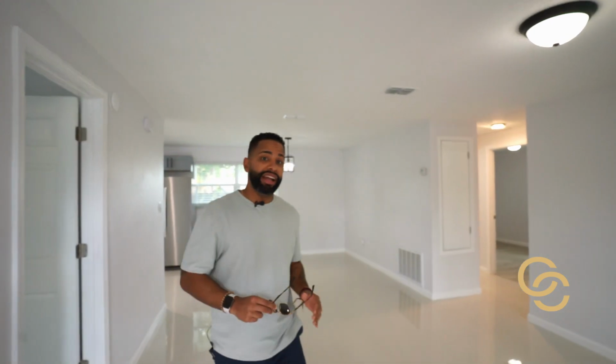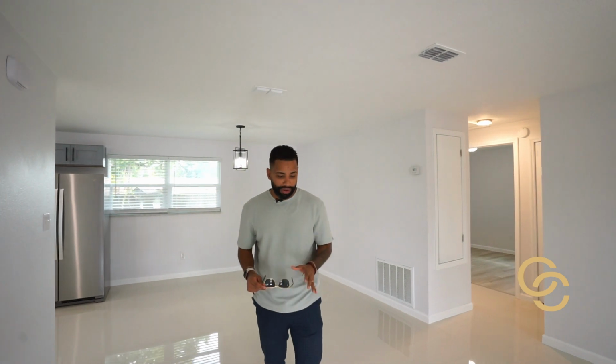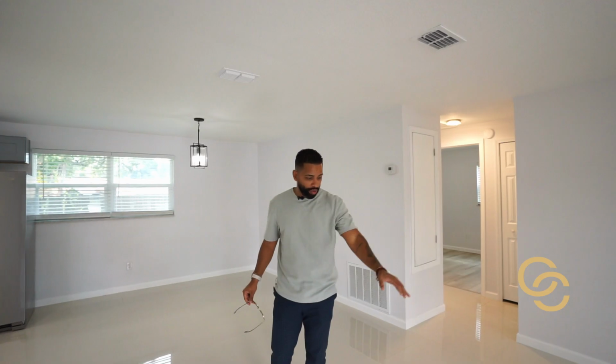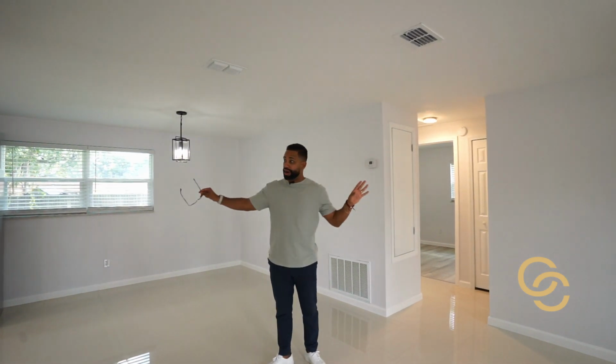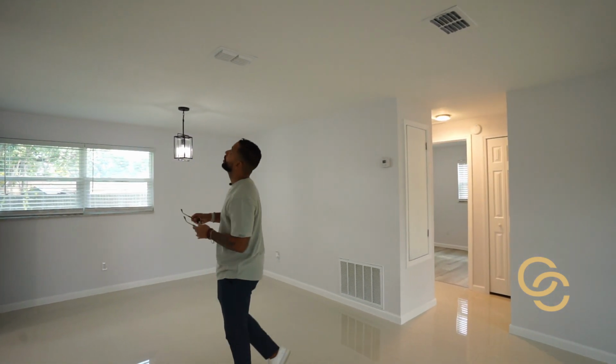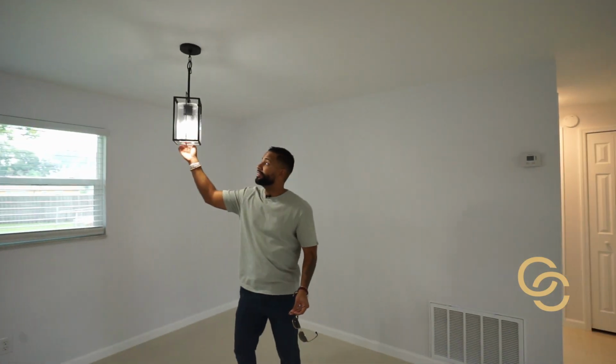So we're inside, and as you can already tell, this is a different type of property. They went ahead and added 24 by 24 inch tile. They redid the baseboard, they redid all the drywall, they painted it, everything is painted. There's no popcorn on the ceilings. I mean, the fixtures are black. So they went and replaced all the fixtures. They put all new blinds, all new windows. The roof is less than 5 years old. The AC is probably like 10 years old, but they redid all the ductwork for it.